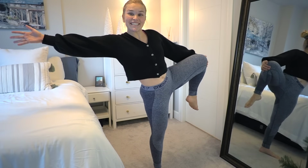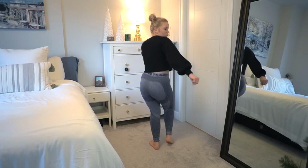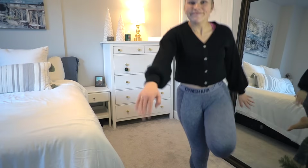I think it's because the material is just so ridiculously soft and comfortable. It doesn't feel like a legging normally would. I feel like the material could be related to the inside of a really soft, fresh new hoodie. Like that really soft cottony material is what these feel like on the outside, on the inside. If you don't like this waistband, because I know a lot of people don't, maybe you want something that's a little bit more high-waisted, they do have this exact same style of legging in a high-waisted format.